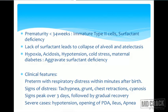So prematurity is the most important risk factor, and other risk factors are diabetes in the mother. Hypoxia, acidosis, and hypotension are further aggravators of the surfactant deficiency. The clinical features are respiratory distress soon after birth, ideally within minutes of birth, but sometimes it can present up to 6 hours from birth.